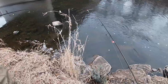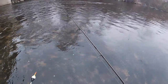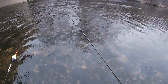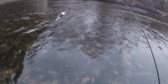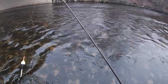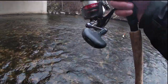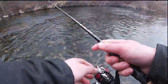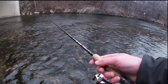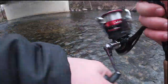Nothing in here? Bet. Alright, I see the fish. It's in the top right. He just moved off of it. There's probably two of them. There's two fish. There's two of them. Oh. If you don't eat that, this fish has got some issues. Oh, come on, man. That was so perfect.